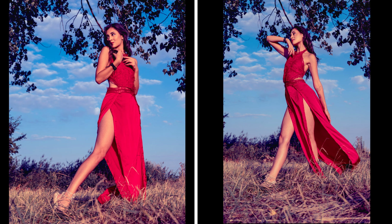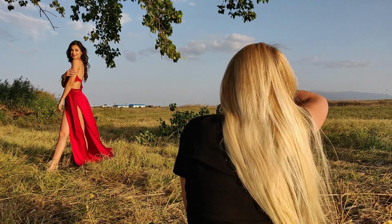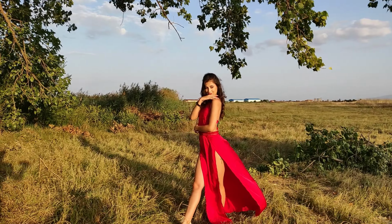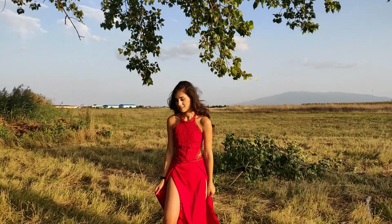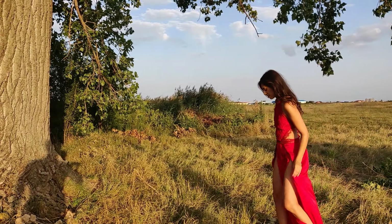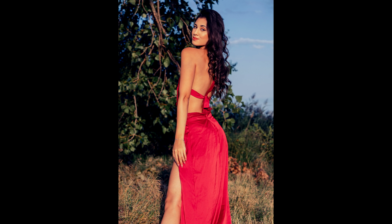As always, I shoot with my Canon R6, but switching between two lenses this time. For the first set of images, I used the Canon RF 24-105mm lens at f/4. I shot from a low angle because I wanted to frame her with the branches and have only the blue sky behind her. We were close to the city, but I wanted it to feel like we were far away.